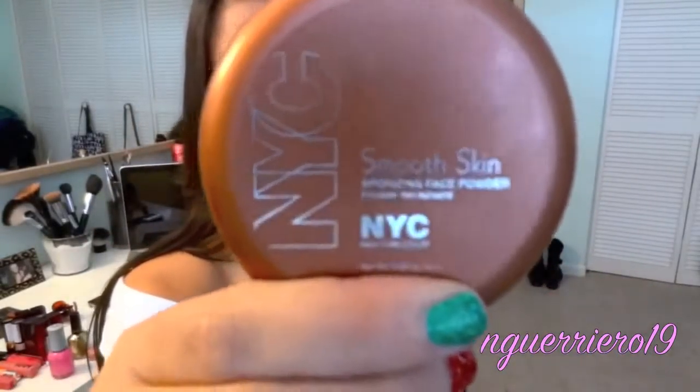So that's that. I used to just put NYC Sunny Bronzer all over my face, but I have since stopped doing that since I got my Sleek Biscuit powder. But I still love this. This is the NYC Smoothing Bronzing Powder in Sunny. Best bronzing drugstore powder, seriously, that there is. I know that it looks a bit orange on camera, but I swear to you that it's not in person. It's one of the only drugstore bronzing powders that does not have shimmer in it. I hate shimmer in bronzers, hate it. So this one doesn't have it in it, but it's amazing.